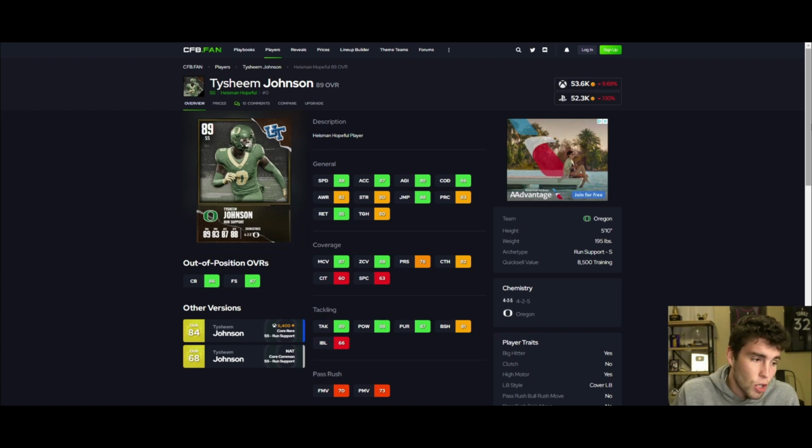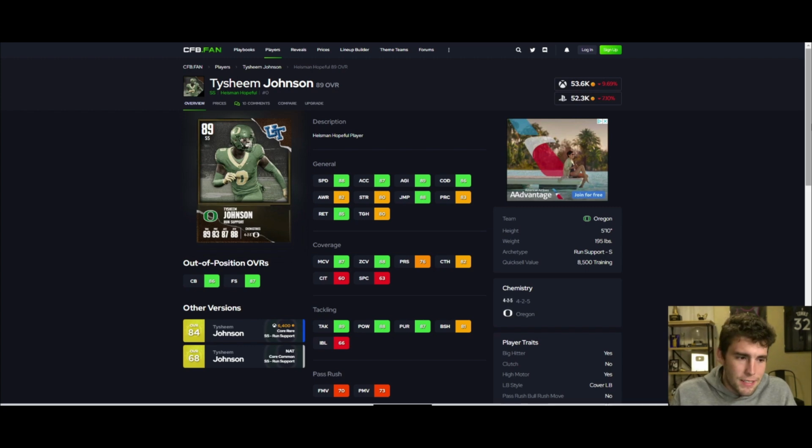If his height was taller, people would be hyping this card up to the moon, including myself. But at the end of the day, height is only one certain aspect. He's still got good speed, still going to be solid coverage-wise. It just comes down to that height. If he was a little taller, everybody would be hyping this card up. I'm still going to talk about him pretty highly, coming in at my number 8.